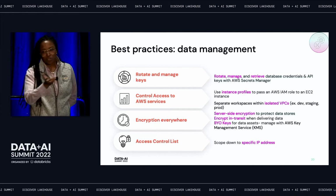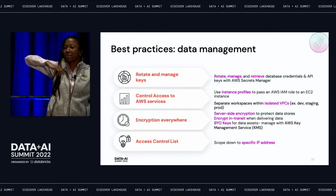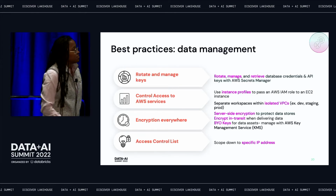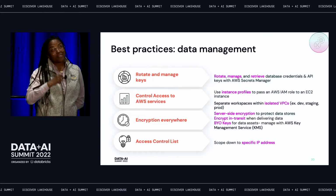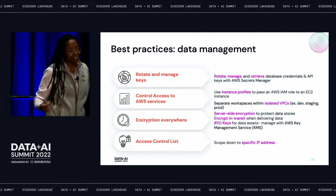But AWS Secrets Manager, right? You can use that to store something like database credentials. That way you could make an API call to pull those credentials when you need to authenticate to the database. That's an option. Controlling access to services. We're probably going to say this quite a bit, so I'm going to say it one more time. Control your access. Instead of giving users access to data, you can give your applications or your servers access to data.